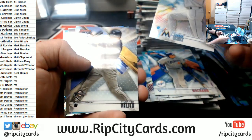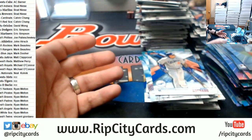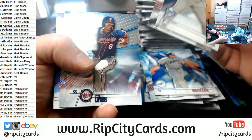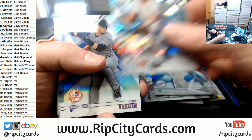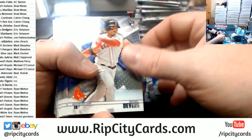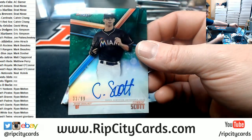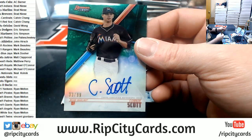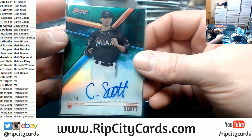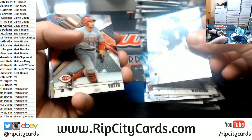Crawford rookie. Jeter Downs. Cracked ice for the Reds. Currently Dodger. Cracked ice India for the Reds. Clint Frazier rookie, a Devers rookie, an Andujar rookie. Connor Scott, Miami Marlins, 33 out of 99, green refractor autograph. Have all of the filler teams hit? I think maybe. Pretty close. Madrigal refractor.